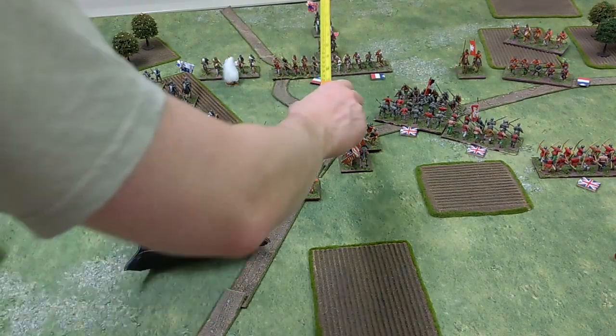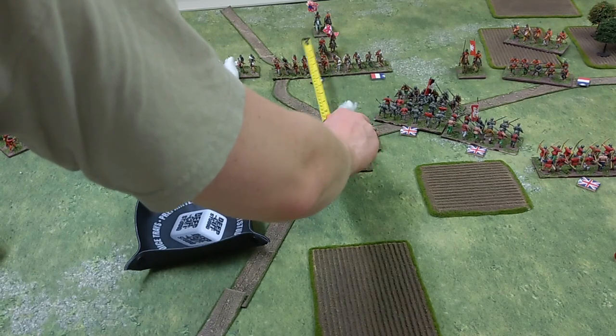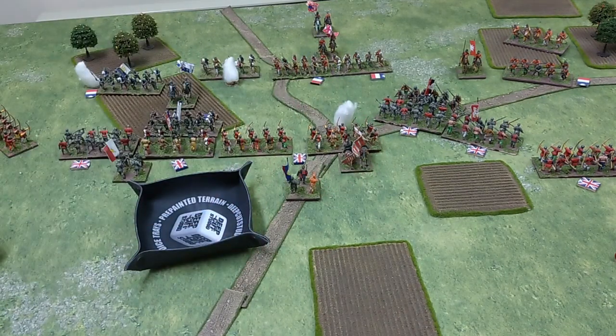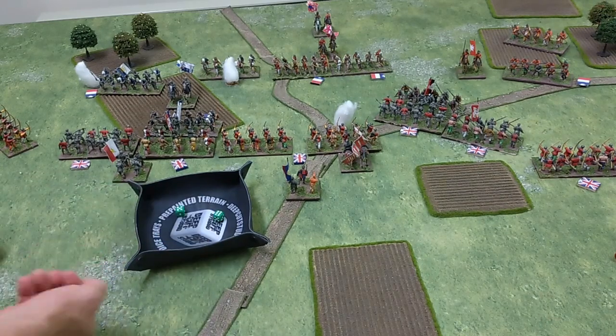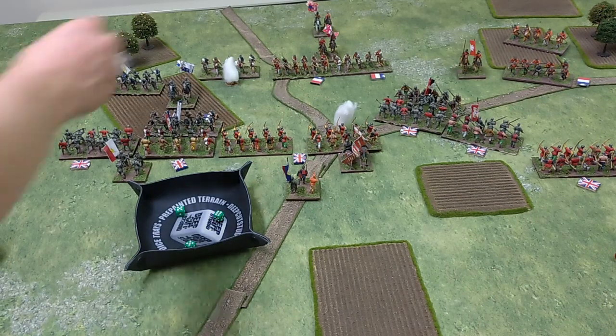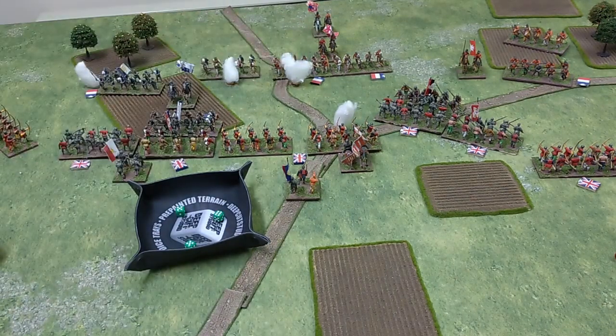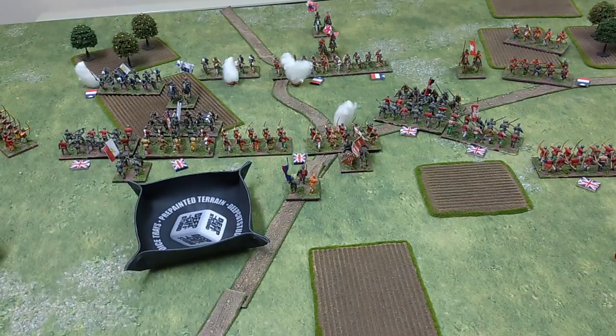And over on the right-hand unit, it will be this unit here, which will receive the fire, and again they will be on 5s because they've been disordered. So that's 2 hits, 1 disorder, 3 hits, and has caused a disorder, and Devon will be saving on 5s. Saves 2, takes 1 casualty.